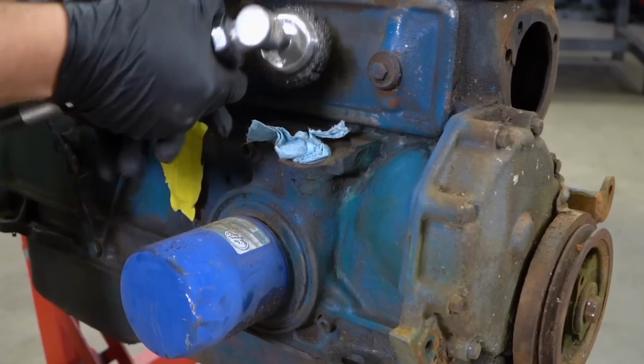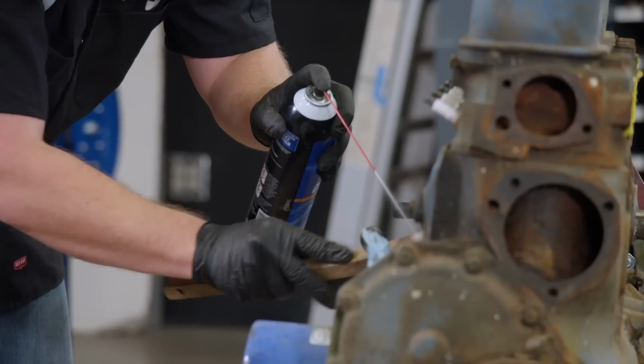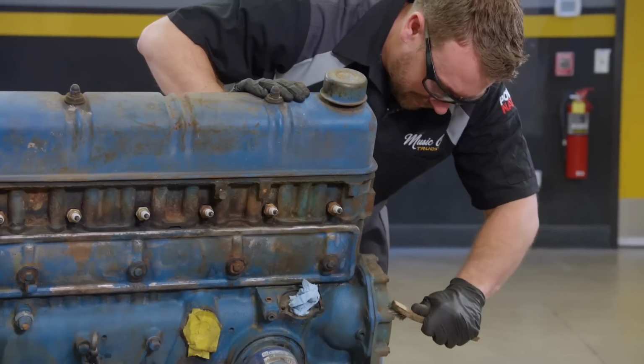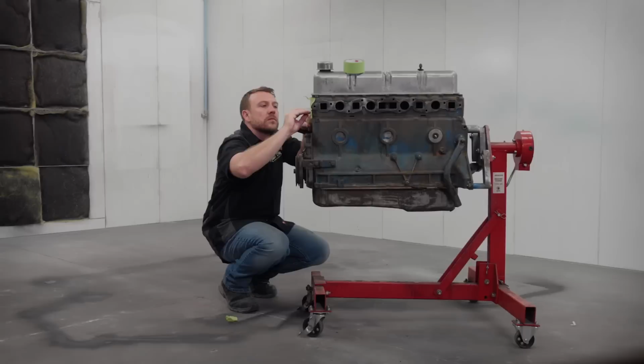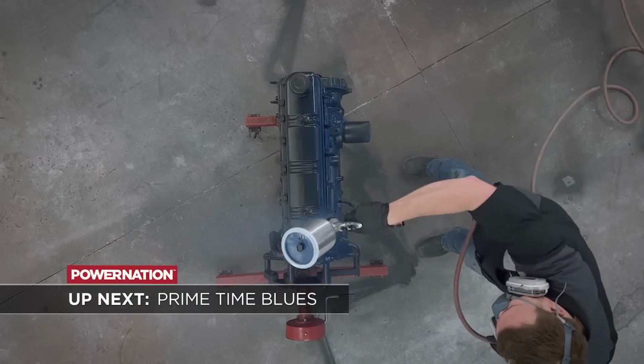At this point, I'm not necessarily trying to strip everything down underneath the paint. Just trying to get all this loose grime and grease off, so we have a nice, smooth platform for when we lay down some paint. Up next, we mask up for prime time, start feeling blue.